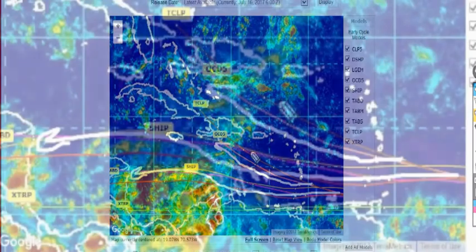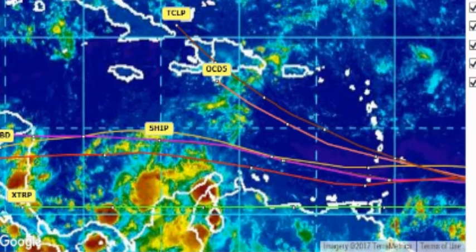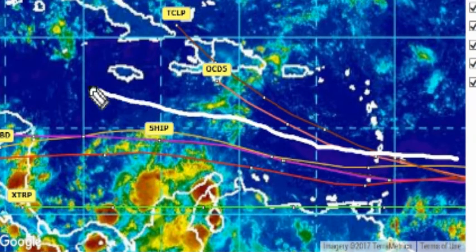You also have a few other models that aren't really shown on here. You have the NAVGEM, which comes in relatively low, but then picks it up kind of northwest. You also have NOAA's FIM model, which throughout yesterday has been really developing this thing and having a track something like that, either towards Cuba or towards the Yucatan, which is over that way.